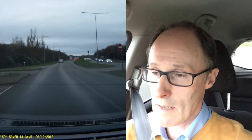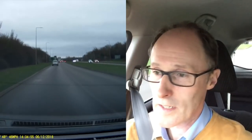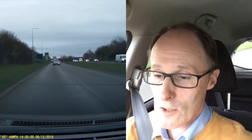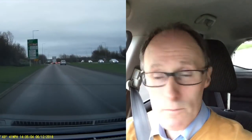Now I don't want to overtake him because I want to go left at the roundabout. So I'm off the gas, slowing down. But if he was maybe going ahead, I might be tempted to overtake him. So I went down to about 45. So you can anticipate sometimes people pulling out.